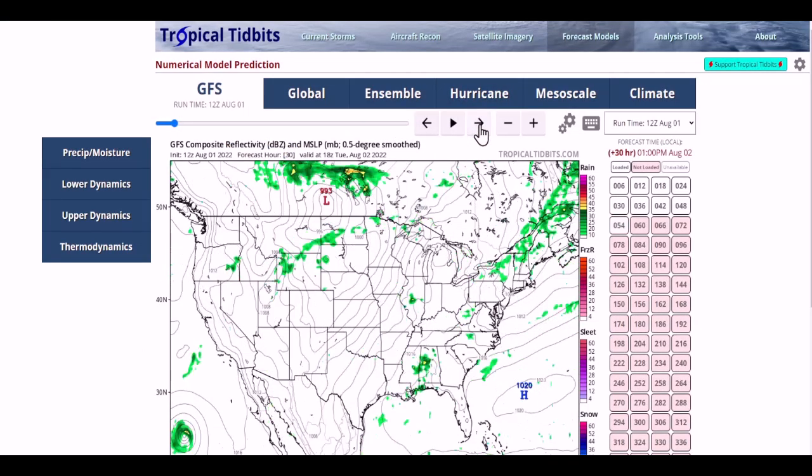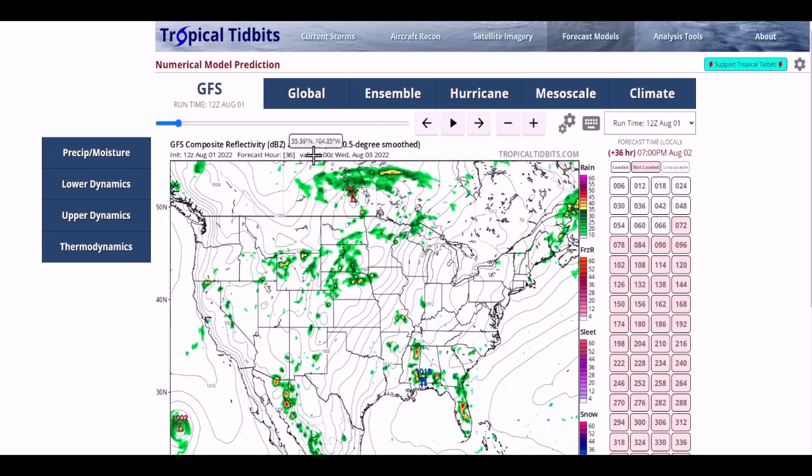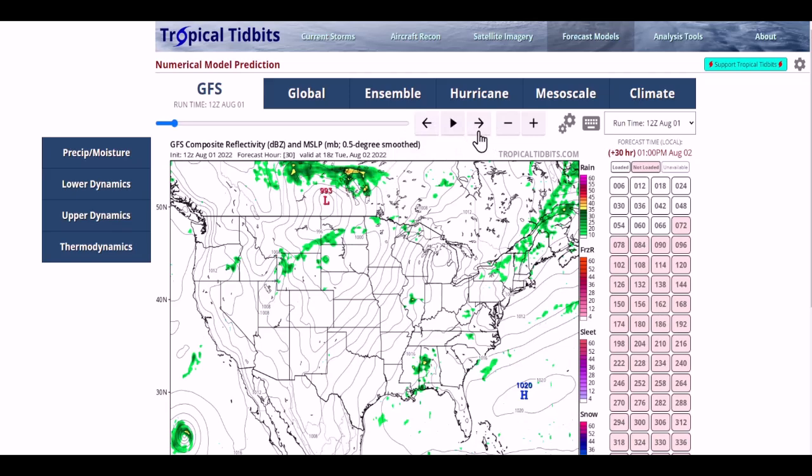So as I put this forward, notice that into tomorrow, late tomorrow, 7 p.m., we have this pretty decently organized system. Notice the isobars, these squiggly lines, how they're not really packed. Look at these ones right here. They're not really packed whatsoever. They're all squiggly. That indicates that the wind is very weak and not really in one given direction.